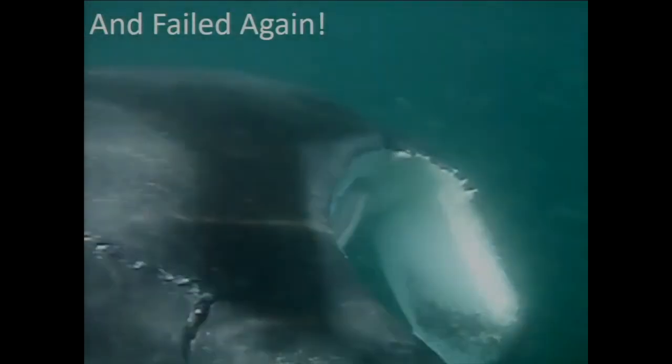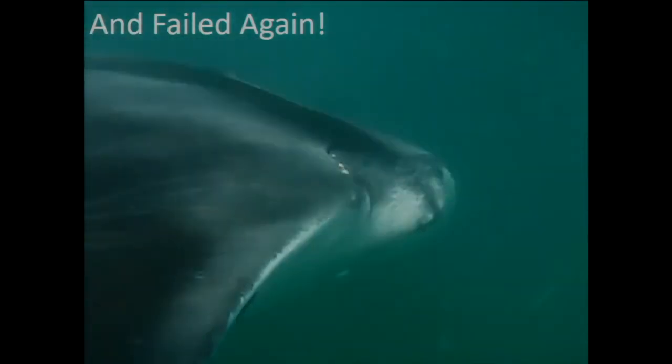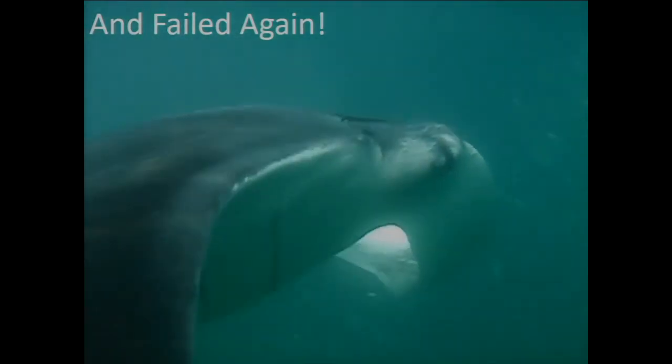So in the same plankton bloom were the mantas. And I thought, okay, mantas are gonna work here. And the manta basically saw me, shut its mouth, and swam away. Mantas are some of the smartest animals in the sea. They have a large brain to body ratio, and they really don't like me trying to put a camera in its mouth. So it basically booked it.